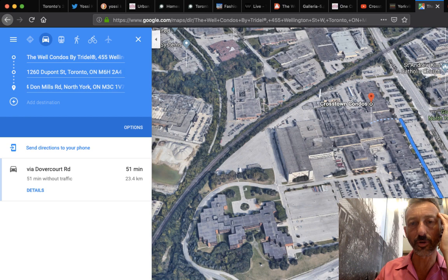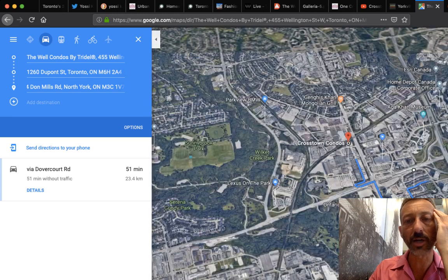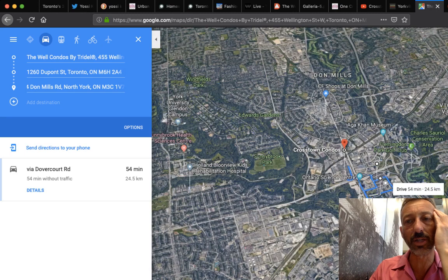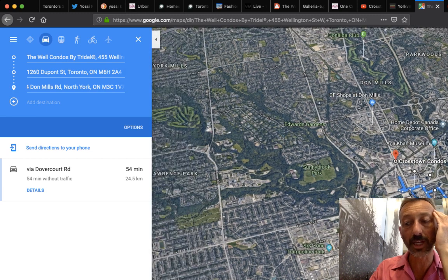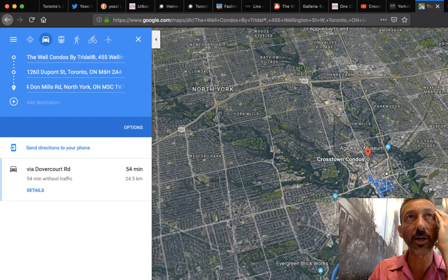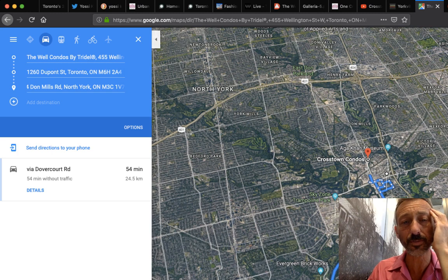Now, if you're tied to the 401, if you need to drive, or spend most of your life north of the 401 or in this area, Crosstown could be a very good option for you. First of all, it's nice living and you've got lots of green around. Second, it's really easy to get to other places in town. If you do not need to be downtown, that could be a really good option. And it costs a lot less. If you buy in Crosstown at 900 a foot or 1,000 a foot for a nice, high-floor unit, you're still saving 40 or 50% over downtown prices.